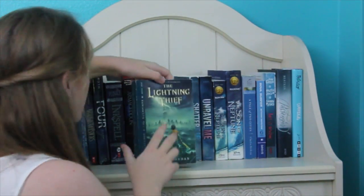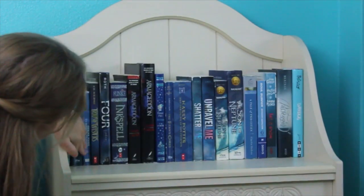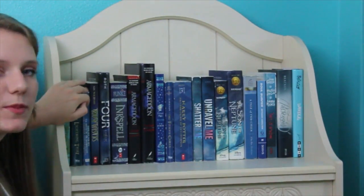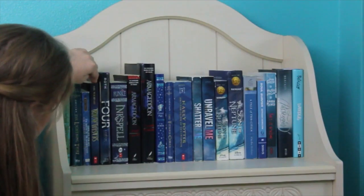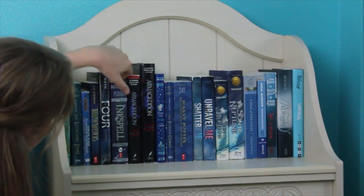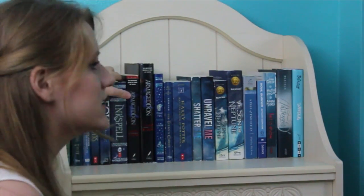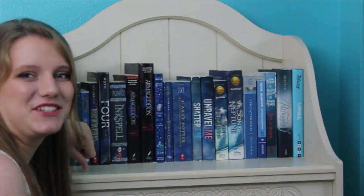The Lightning Thief by Rick Riordan, the first book in the Percy Jackson series. Sherlock Holmes, The Hound of the Baskervilles by Sir Arthur Conan Doyle. Trouble Twisters by Nix Williams. Four by Veronica Roth. Inkspell, second book in the Inkheart trilogy.